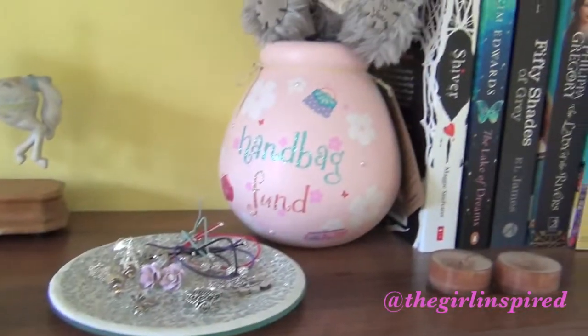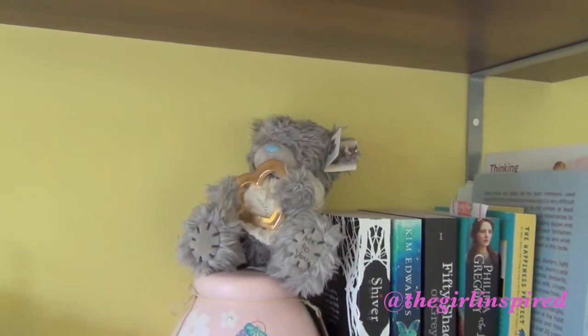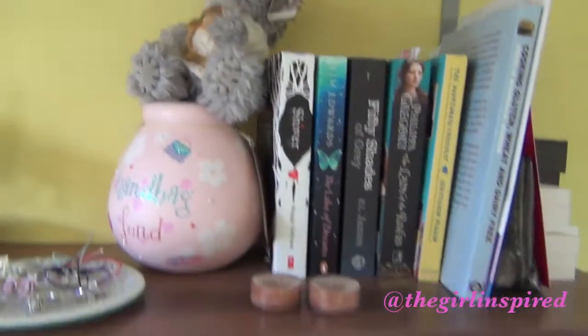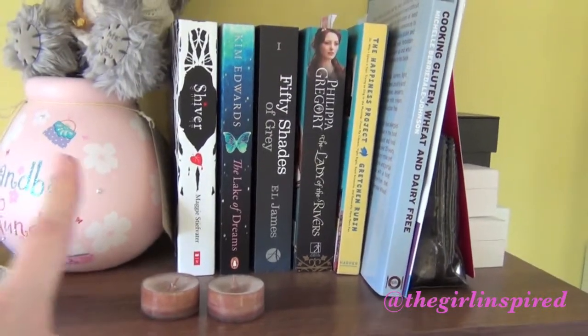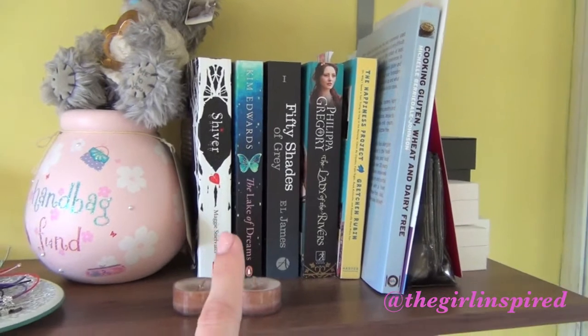So I just put my favourite pieces out on this, so now I can just grab them when I'm getting ready. Next to that I have this handbag fund piggy bank, and this is the only other teddy that I have, and my friend Terry got me that, so that just sits up there. I have a couple of little tea light candles from Yankee Candle. Here I have a few books that I want to read, so they're just sitting there to remind me.